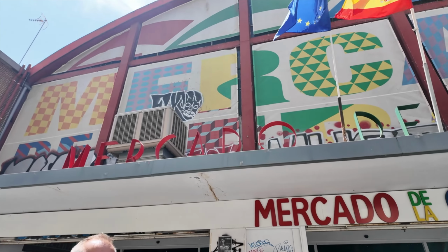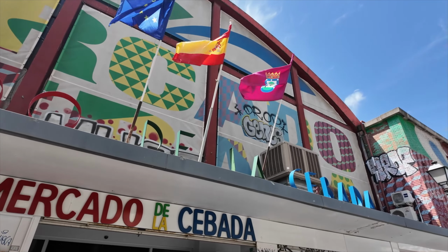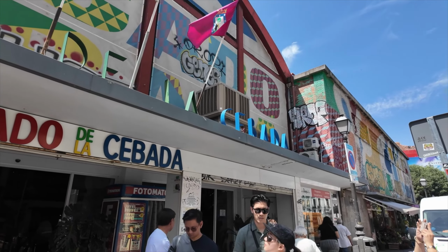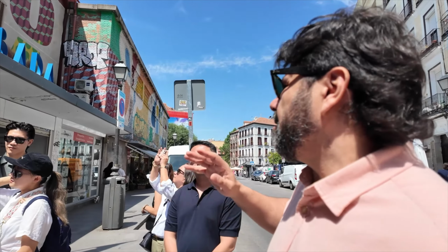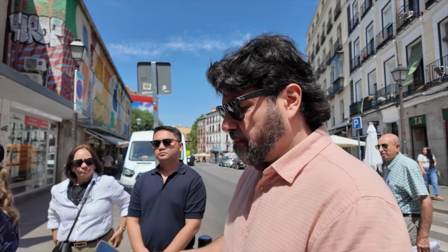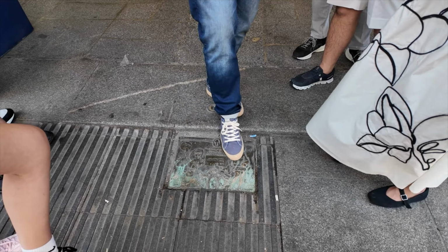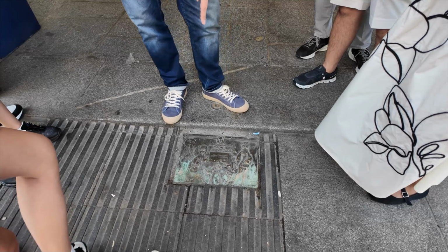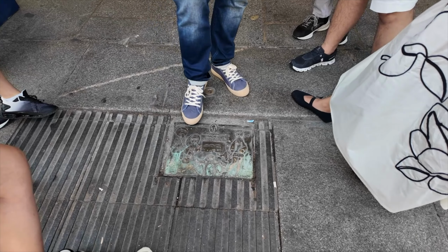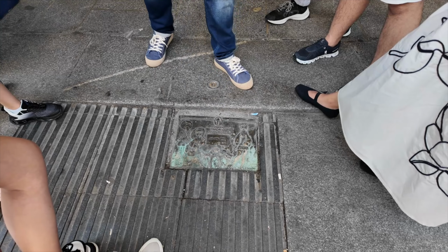Well, Mercado de la Cebada. Cebada means barley, the cereal barley, right? Because that was a barley field in the past. You get a plaque like this, the square in the middle. You can see the domes, which is the logo of the market. You can see the name of the market below the domes and the year of the establishment, 1875.